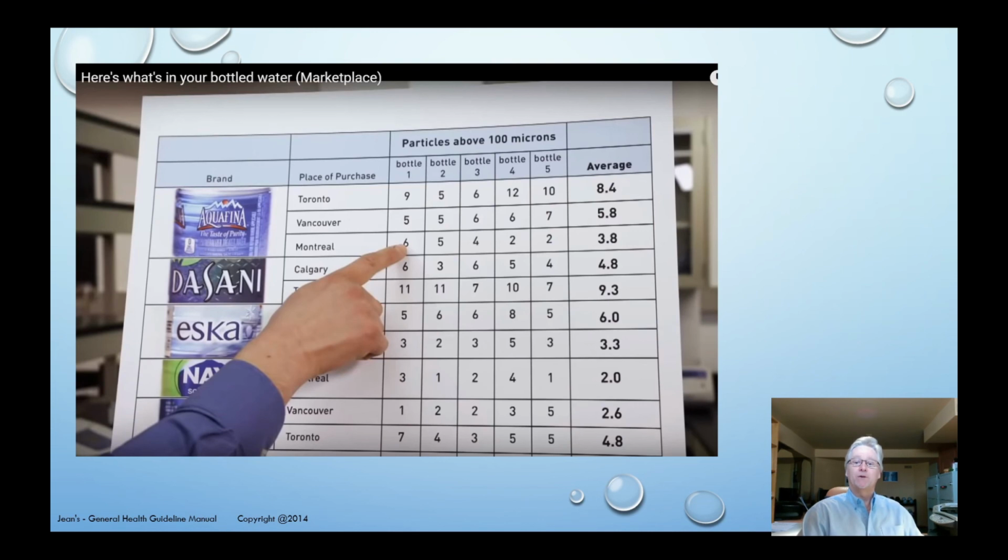Interesting. So particles above, as you could see them, range from Toronto, Vancouver, Montreal. Every different city has different levels for every different bottle. Does that mean they just grab the tap water and put it into your water bottle? Believe it or not, 25% of bottled water is just simple tap water. And it's so badly inspected. You'll have somebody come on site and check every year or every 3 to 5 years to see if everything's okay. Every time this guy comes around, you just make sure everything's clean.